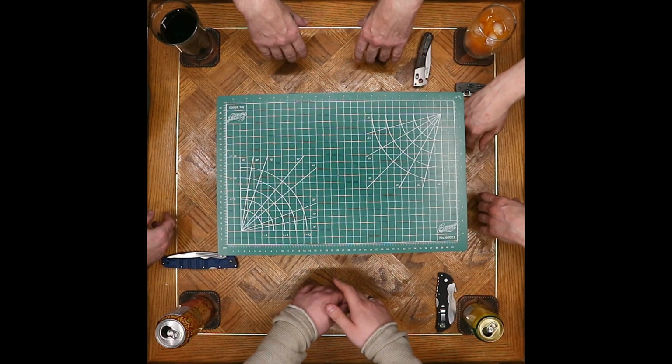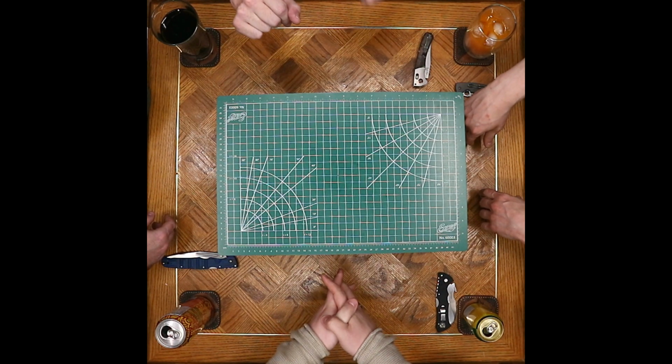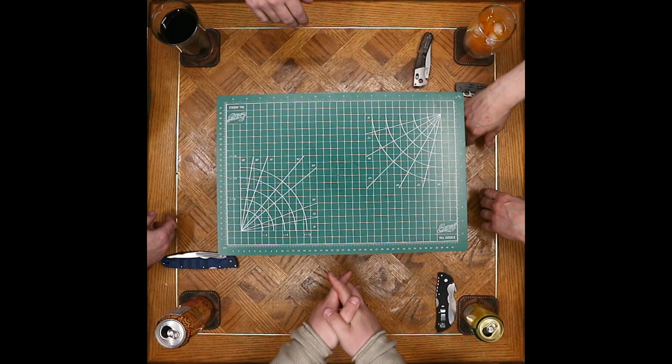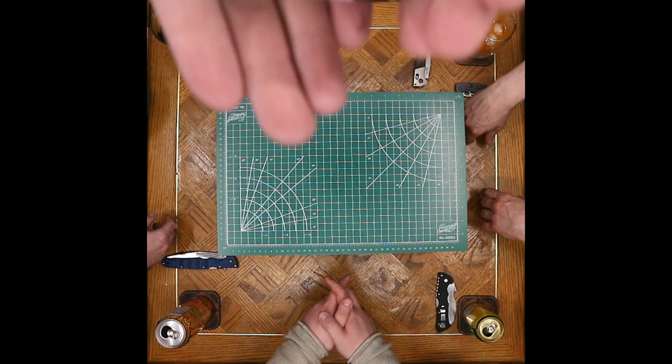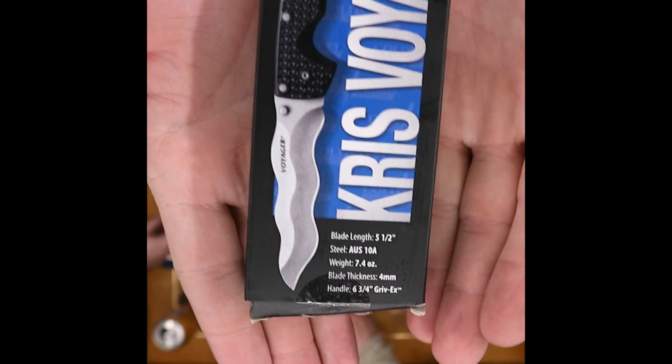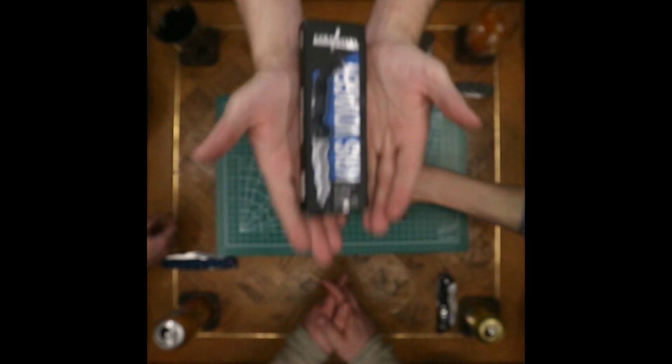So today, like Dennis mentioned earlier, we do have a brand new for 2020 knife, and this one is going to be another new offering from Coldsteel, a very weird offering, the Kris Voyager.